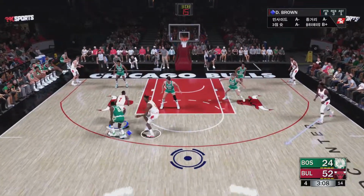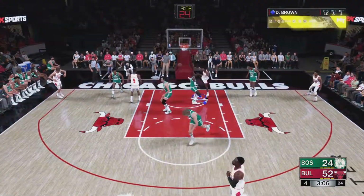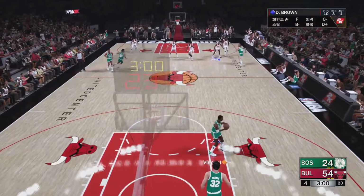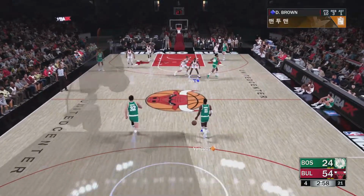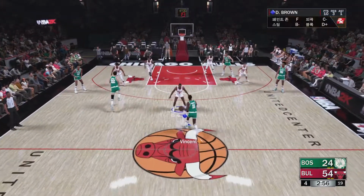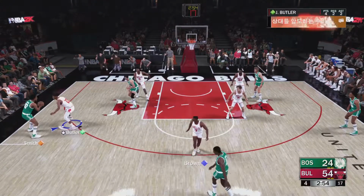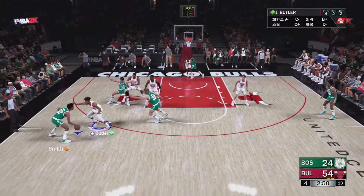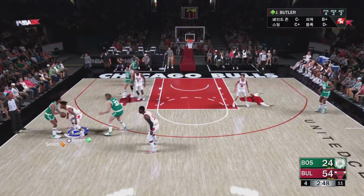It's Brown with the drive, and Brown throws it down. And how about the execution on that play? The screen was set up in exactly the right spot. And the finish wasn't too bad either. Yeah, it's funny how you see so many picks, but this one sets up the defense well. No one rotates over. Bang.